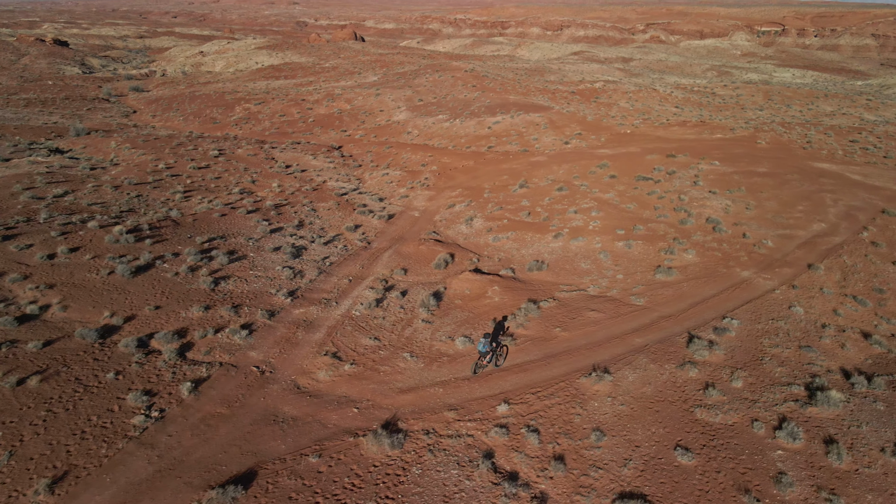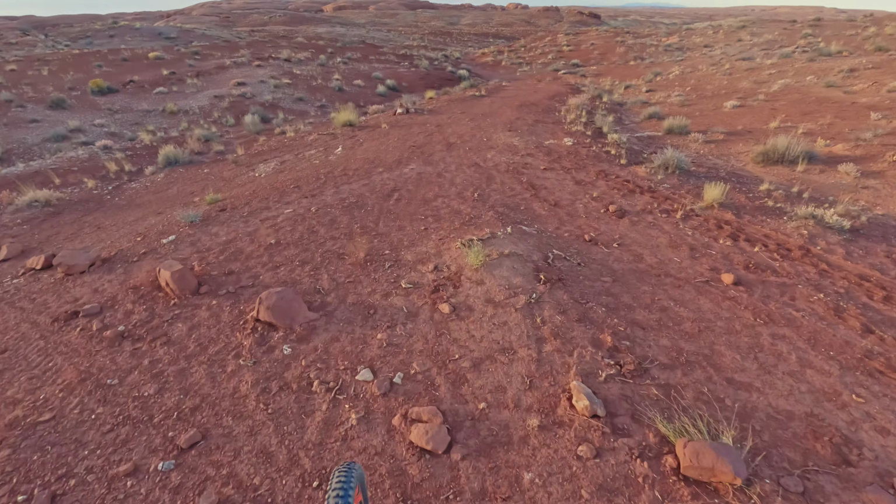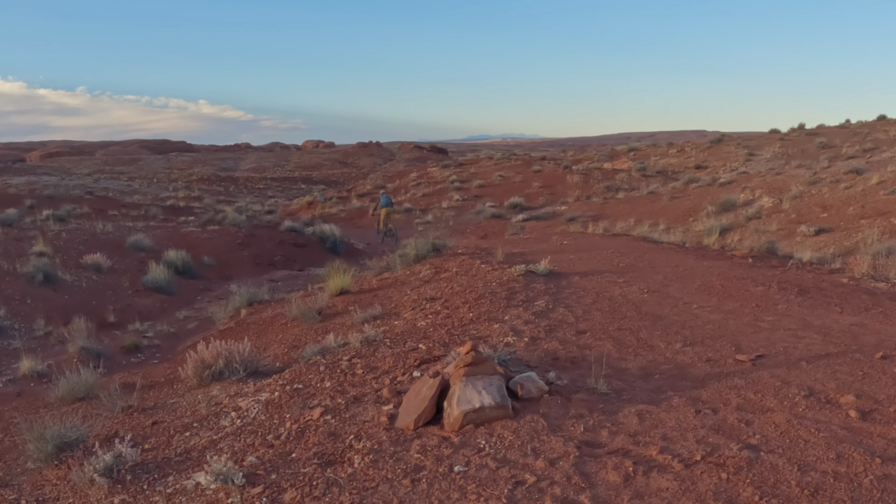Looks like this is the four-wheel drive head here, and there's where we're headed. And we're going to take this little gully right here. See the nice little cairn and everything.